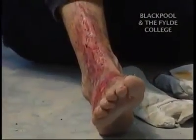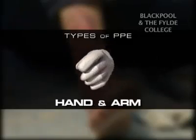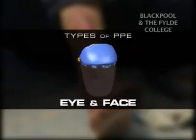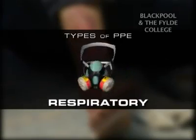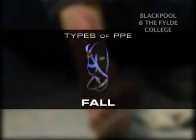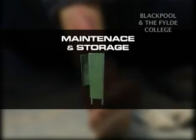This program covers types of PPE including head, foot, hand and arm, eye and face, hearing, body, respiratory, and fall protection. We will also look at PPE risk control and maintenance and storage.